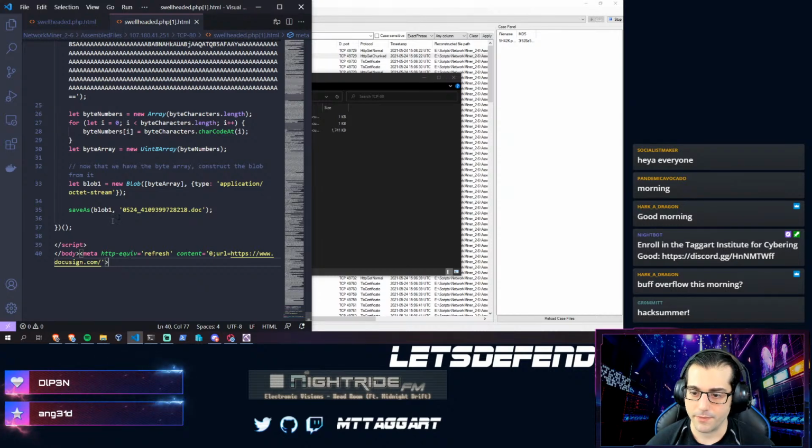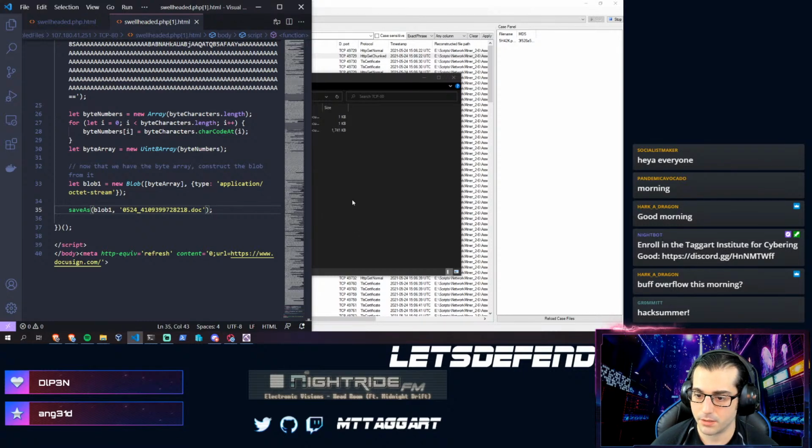Okay, so we have this byte array, right? And it's saving this byte array as this doc. And that looks evil. I don't really want to extract that because it's obviously going to be problematic. It creates this byte array, and then it redirects you to DocuSign, so it makes it look like you were at DocuSign.